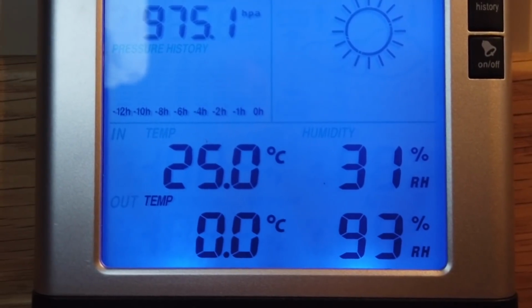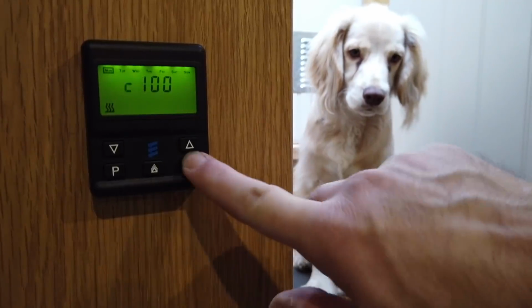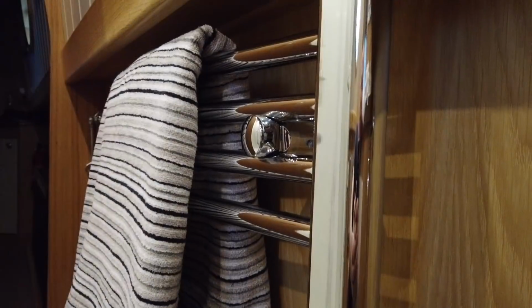In the saloon, it'll be about 25 degrees. In the bedroom, the bathroom and the galley, it'll be about 20 degrees. We have a stove fan on top of the stove, and that distributes the heat a little bit better. We've also got a central heating system which is fired from the diesel, the same diesel that we use for propulsion. We've got 3 radiators and a towel rail, and that heats the boat first thing in the morning if it's really cold. We've got it on a timer as well, so you can set it to come on just before you get up.